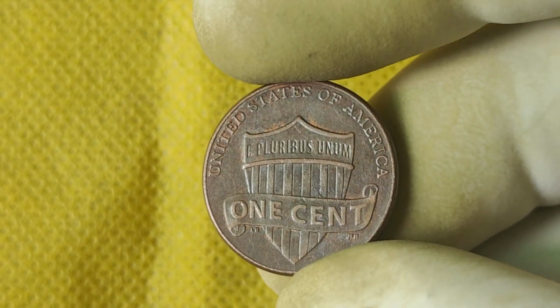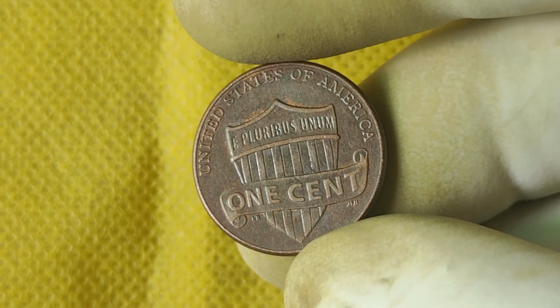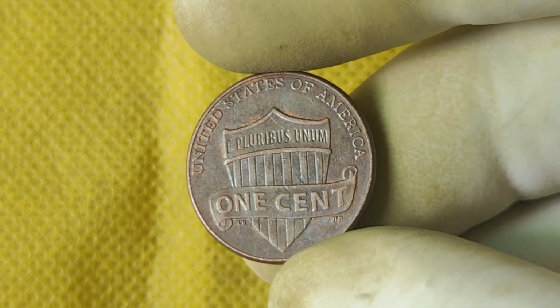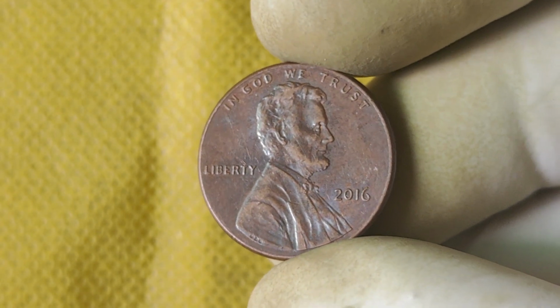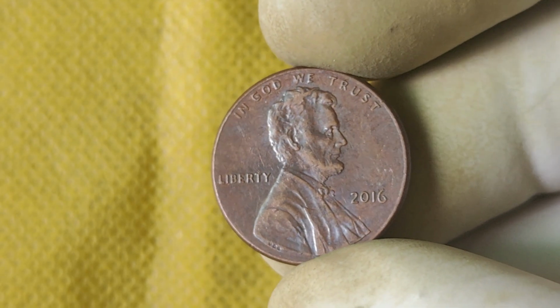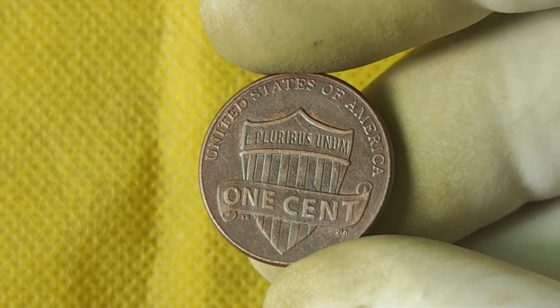Why such a large price tag? The rarity is the driving factor. Not only is this an error coin, but it's also from a time when the US Mint was producing millions of pennies each year. The chances of finding an error like this are slim, which adds to the coin's value. Collectors are willing to pay top dollar for the opportunity to own a piece of US minting history, especially when it involves such an unusual mistake.